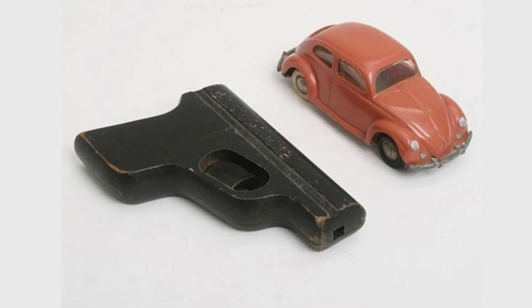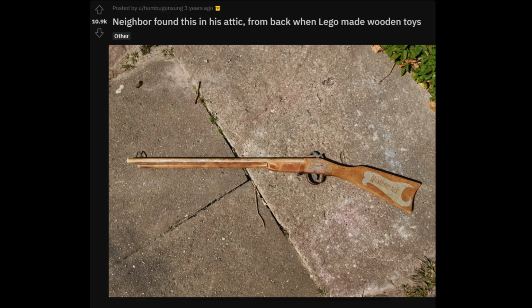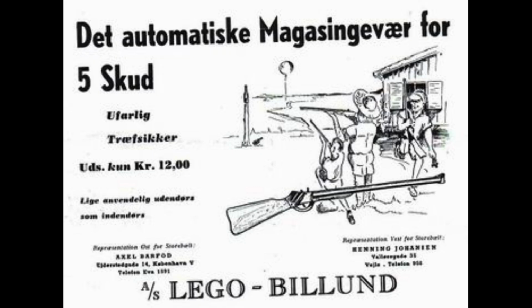LEGO made a life-size pistol back when they used to make wooden toys, along with several other guns. These were discontinued when LEGO updated their approach toward their product offering to be, well, much more pacifist.